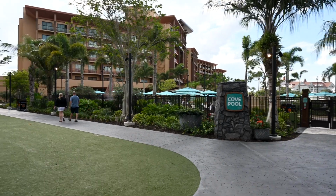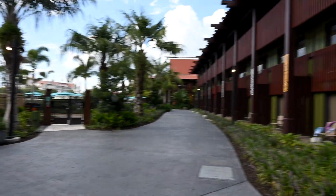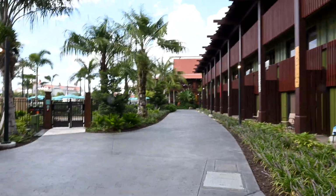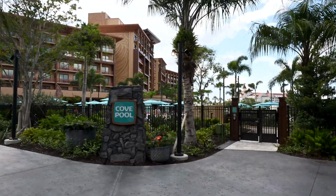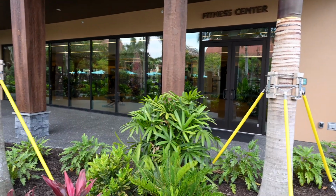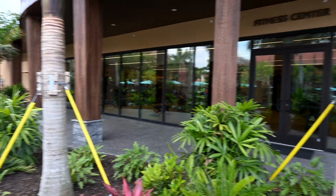Okay, we're right behind the new tower here at the new Cove Pool, which is right here behind the Fiji building that we were just looking at from the other side of the water there. So this is the new pool for the island tower. Again, there's people in there, so we're not going in there. There's people actually working out, but the new gym that they have, I'm assuming this is for the whole property, is freaking ginormous.